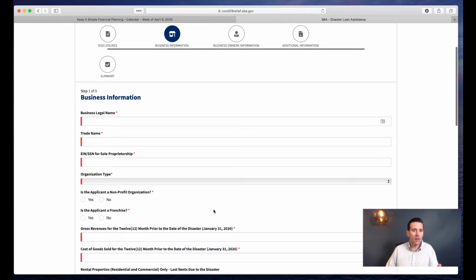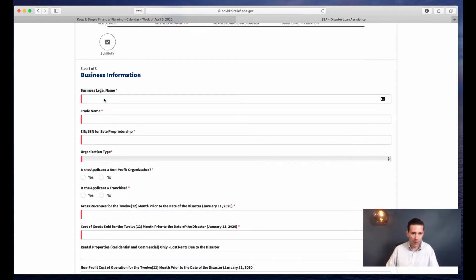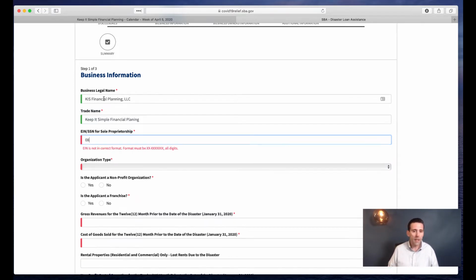Okay, now on this next page, you're going to have to put in some information. It's pretty straightforward though. So I'm going to put in mine just to show you. My legal business name is KIS Financial Planning LLC, but I have a DBA and I operate under Keep It Simple Financial Planning. Okay, simple, right? Then, if you're a solopreneur, you're going to put in your SSN, your social security number. If you have a business like an LLC, you'll put in your business ID. So I'll just make one up for now.